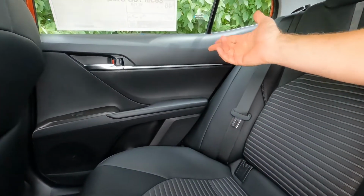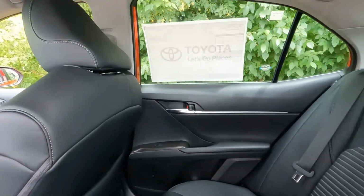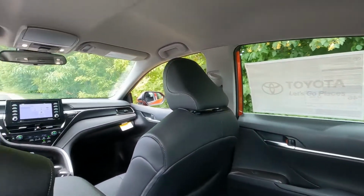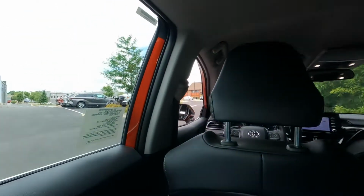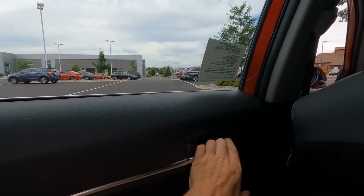Power windows, chrome trim, bottle holders, speakers, everything like we saw up front on the front door you'll find here in the back seat. And visibility out of the back seat looking out the side windows is just fine. Let's go ahead and take a look in the trunk.